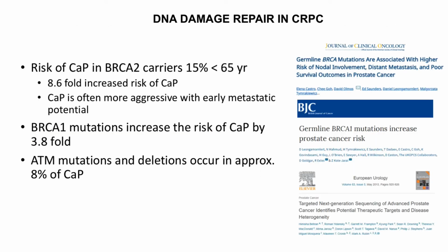And so one of the last segments that I wanted to talk about was DNA damage repair in CRPC, because it is a very important topic. We know that the BRCA mutations are not very common, but they do occur in patients that have germline, so born defect of one of the alleles. So you have 2 alleles, one of the alleles is damaged. The risk of developing prostate cancer at an early stage is higher. The risk of it is about 8.5-fold higher than for normal individuals. And in the BRCA1 setting, it's about 3.5 times higher.